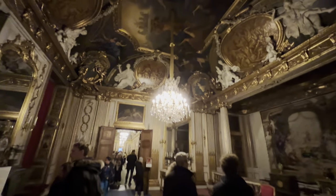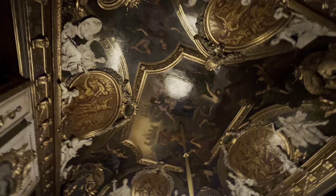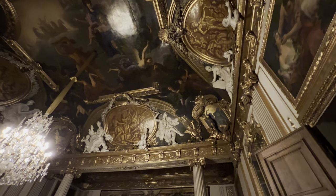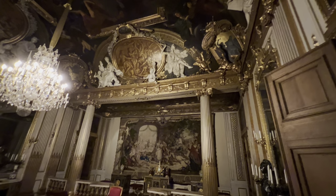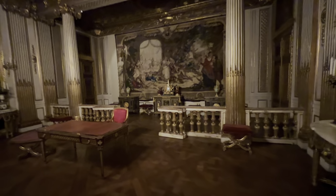We will go to the cabinet room. Before that, I want to show you the wonderful ceiling. As you can see, it's a great work of art here as well. This room is still used during the cabinet meetings between the king and the government.